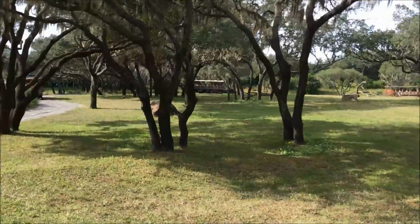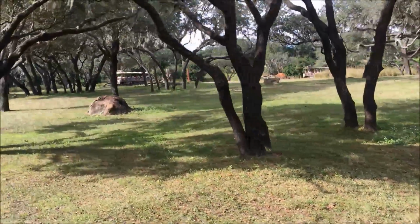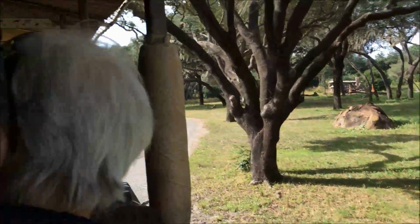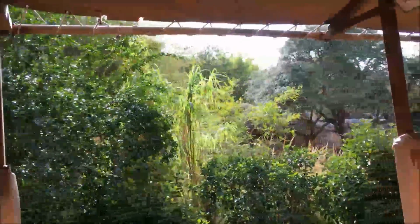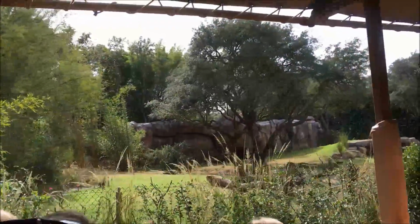Sometimes areas of the savannah look like great homes for animals as well. Up ahead on our left, I've seen a den that would be great for hyenas. So help me look for anything moving out here on the left. Once in a while we'll spot them, but appreciate hyenas are nocturnal animals. They sleep during the day, just like the hippos, so no promises.